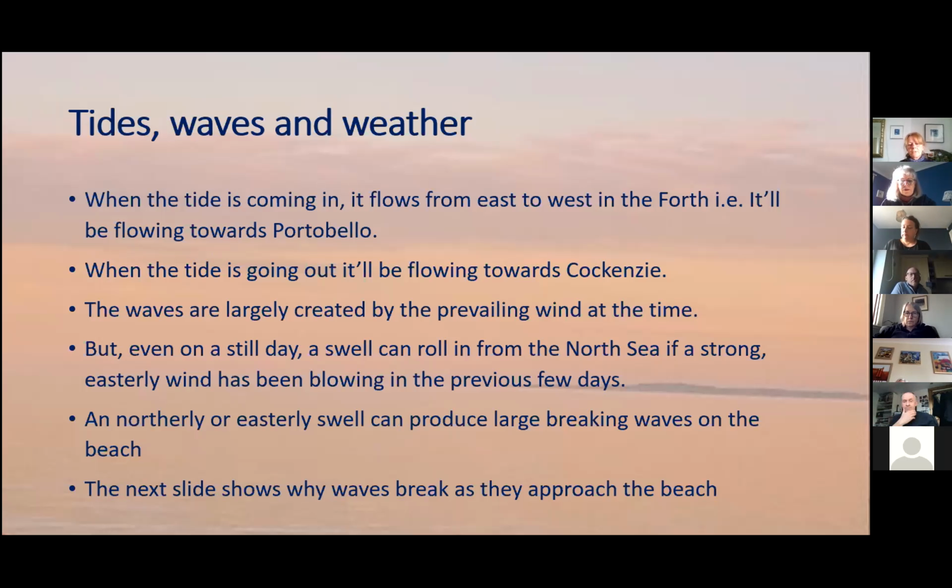Yeah, so the waves are largely created by the prevailing wind at the time. This is the case most of the time. But even on a still day, a swell can roll in from the North Sea if a strong easterly wind has been blowing in the previous few days. So this is definitely the case. And when there's a swell on the sea, it can actually look incredibly calm.